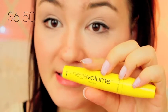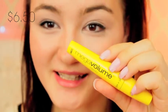So once we have lined our upper lash line, I'm gonna go ahead and go into mascara, and I got the Wet n Wild Mega Volume Mascara. Oh, I love the color of this actually, it looks really good. And this is supposed to be a volumizing mascara. It was $3.50, so I'm gonna add that to the budget as well.